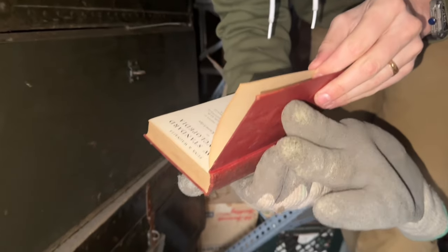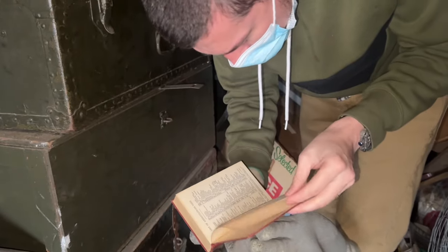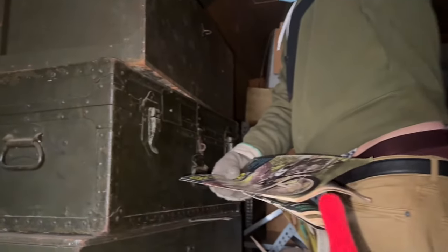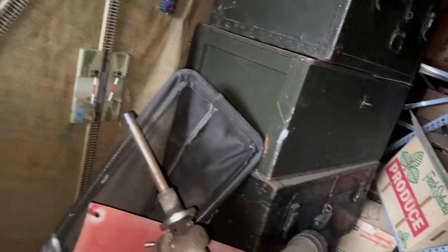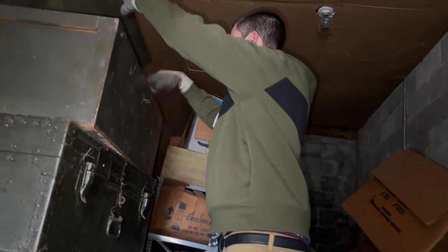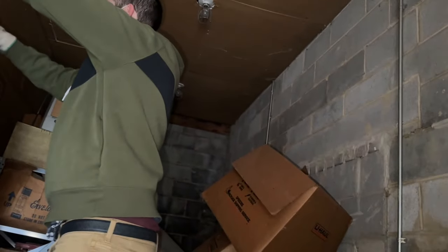Encyclopedia. Funk and Wagnalls, New Standard, 19. Give me a year. 1910. Here's some of the magazines. Cycle, 1960s. Wow. Honda, 1960. Alright, put it back inside. Because I have no place to put it. Just put it back. Alright, I think we're going to take these to our locker. So let me take these down one by one. And then we can look at them as we make space.